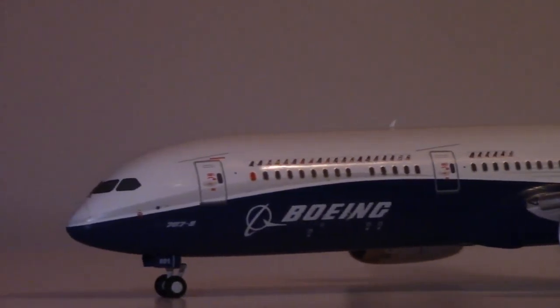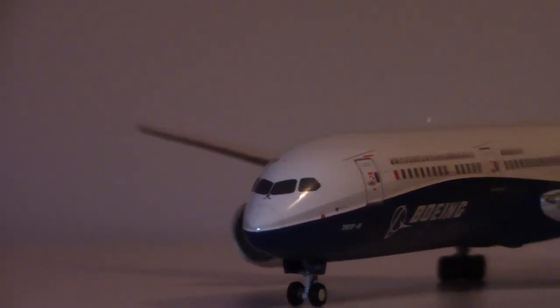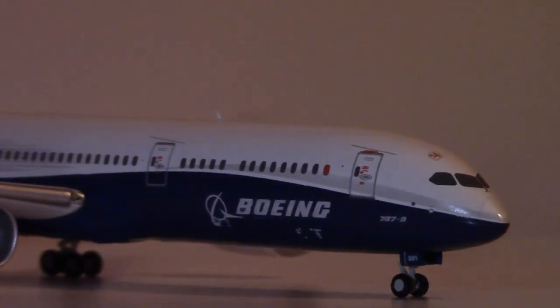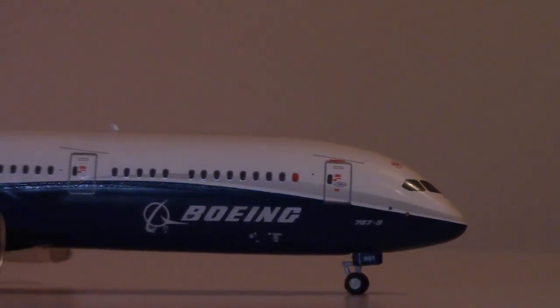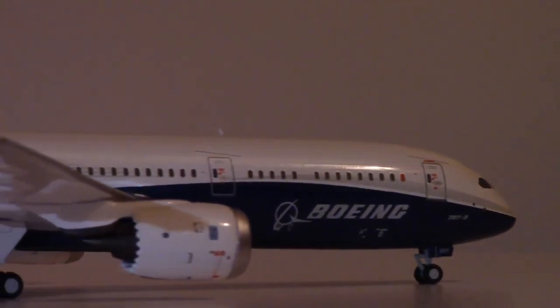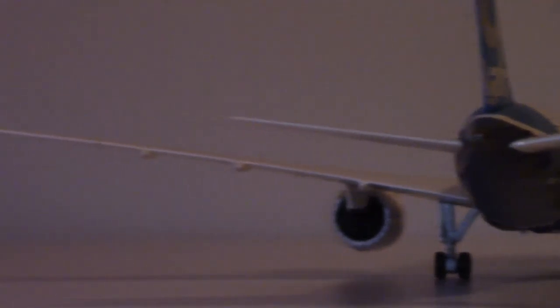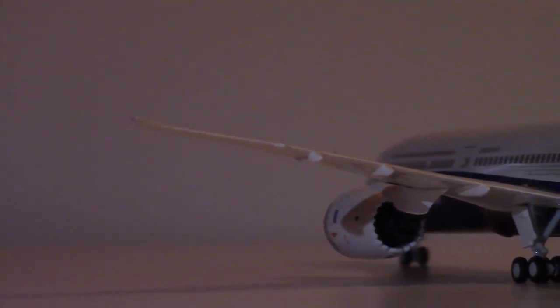And as we get closer in, you can start to see more of the details here, and it absolutely looks great. I do like the cockpit windows, and it's very similar to how we remarked about them on the Gemini Jets version of the 787-10. But it looks really nice. The wings are very crisp and clean, and they terminate in these very sharp wing tips. I like that a lot.